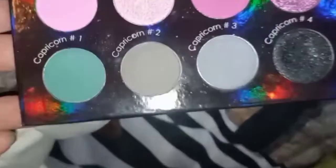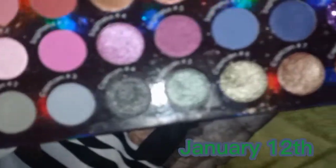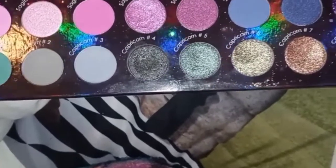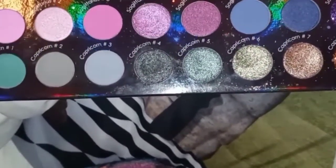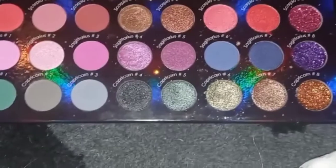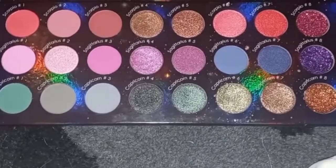Yeah, so my birthday's in a couple days, and I figured I better do an eyeshadow look. This was perfect because obviously this is specifically for a Capricorn. Really quick, I'm going to show you swatches of all of Capricorn. It is gorgeous. So once again, here's my row, and let's do the swatches.